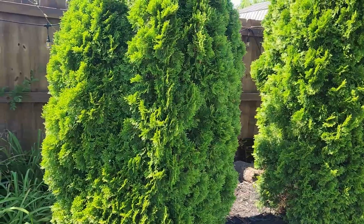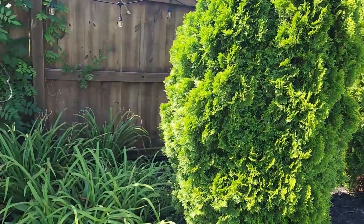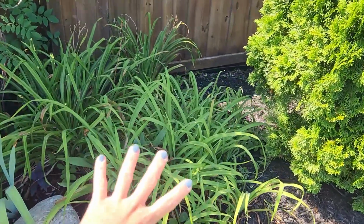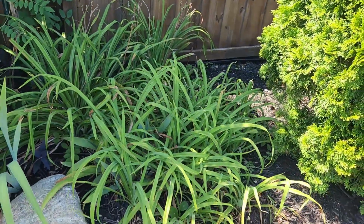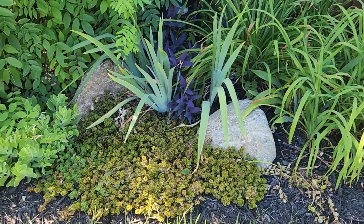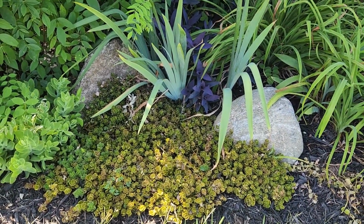Looking over to the arborvitaes that are alongside my greenhouse path, let's see what we have happening here. So these were all daylilies in here, all daylilies, and they all look like they're done. I don't know if any of these are rebloomers, so we're going to see what happens there. I have lots of that cascading sedum in here. It is all looking really good.